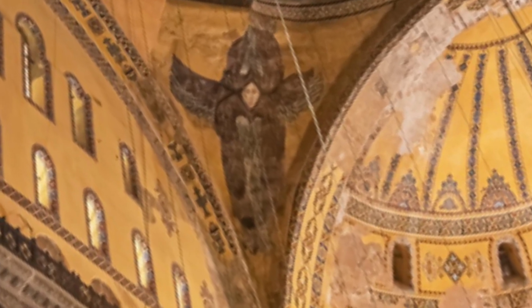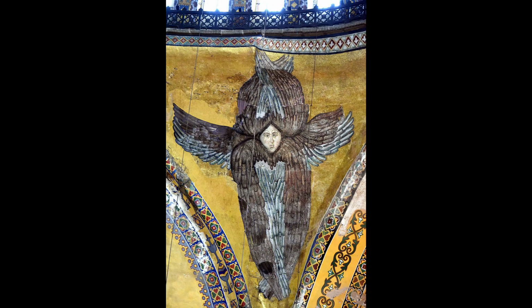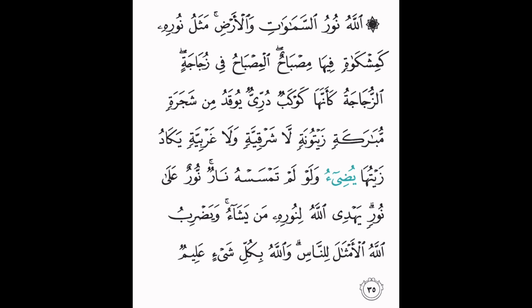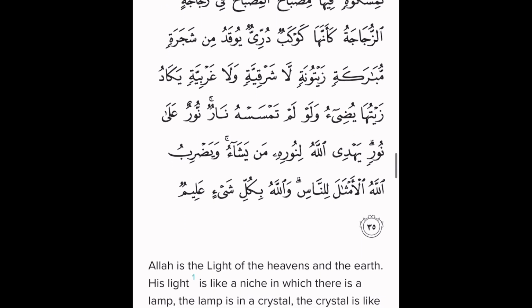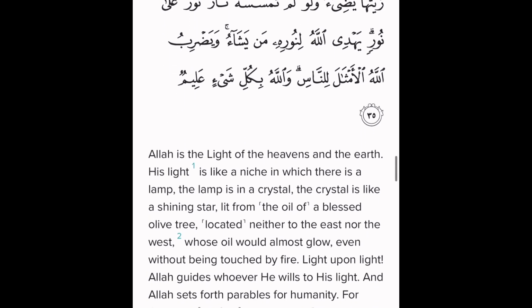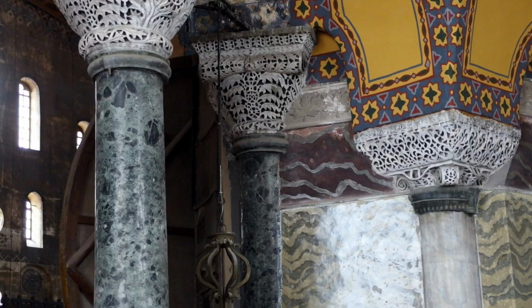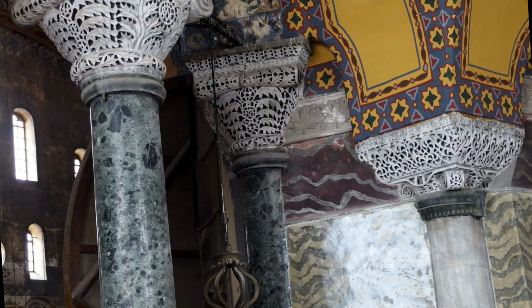They are protecting the heavens, and it was probably constructed in 500 AD. And it is marvelous Islamic calligraphy. It is a Quranic ayah from Surah Al-Nur. I was curious what is written there, so I opened the Quran. Look at the architectural beauties on the wall and the designs.